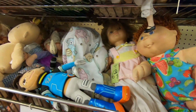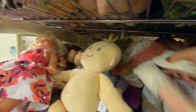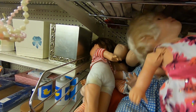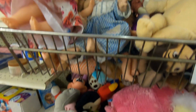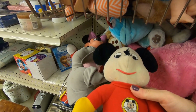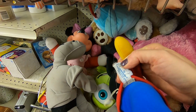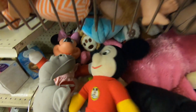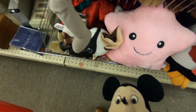Cabbage Patch. Those Koozas are probably still here. What's this doll? Nope. That doll. Yep, those Koozas are still here. They'll never find a home. Oof. Look at his nose. Knickerbocker. Does he still talk? He can't. If he does. Oh my gosh. Let's see. We'll hold him.